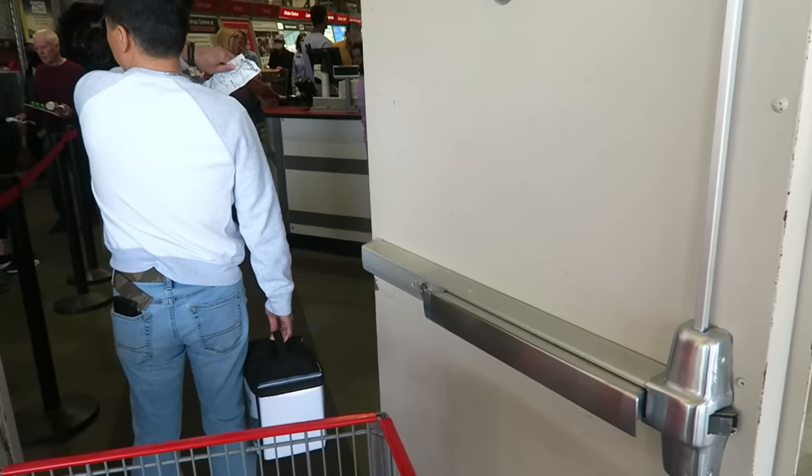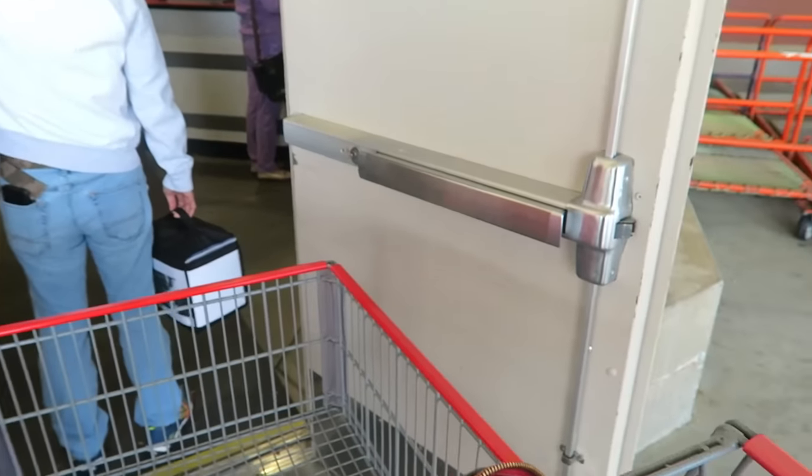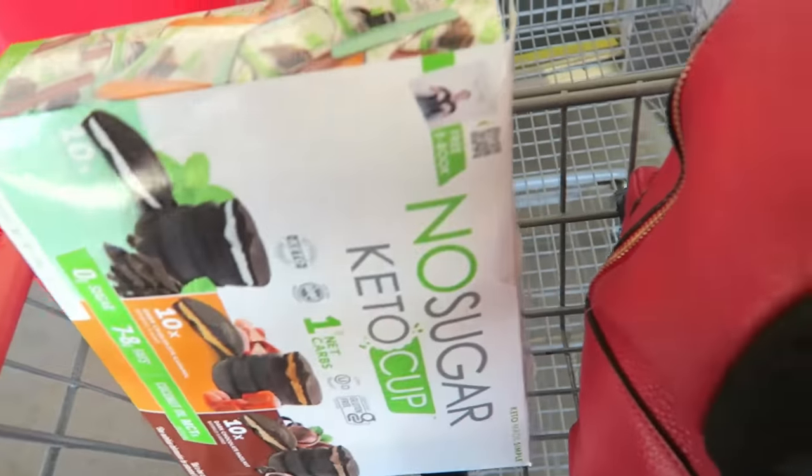And then, of course, we're going to go down every aisle and see everything that Costco has to offer. So let's get in there and get started. I don't have a receipt. Costco is amazing with returns. Just give them my Costco Visa and they'll return it.